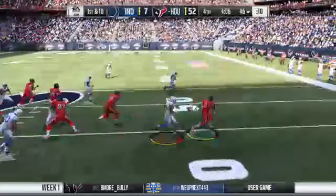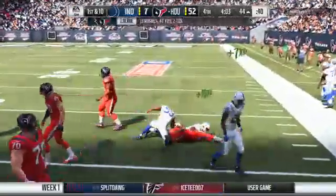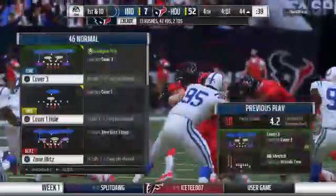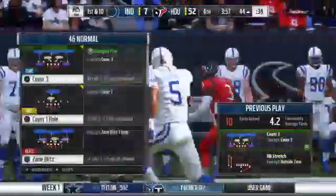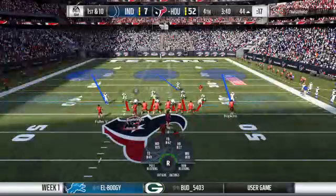Now they try the right side here. And taking it across midfield and inside the 45. 10 more there and another first down. At this stage of the game, with the score where it is, the key here is stay in bounds, and he did just that. Not by a huge margin, but he stayed in.